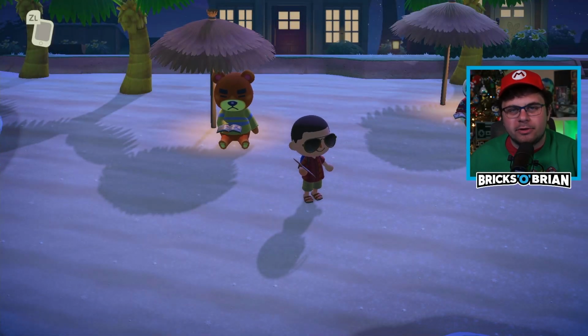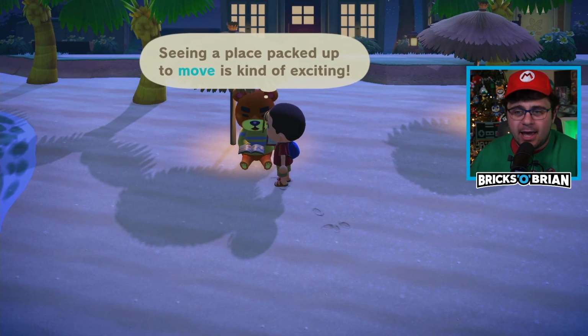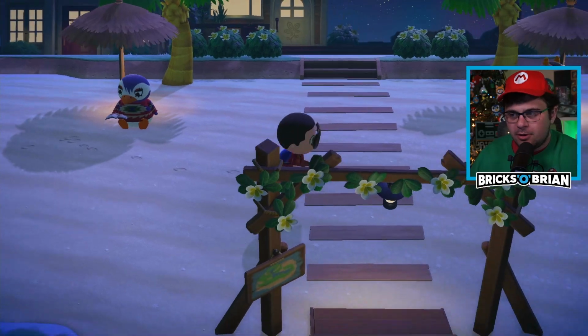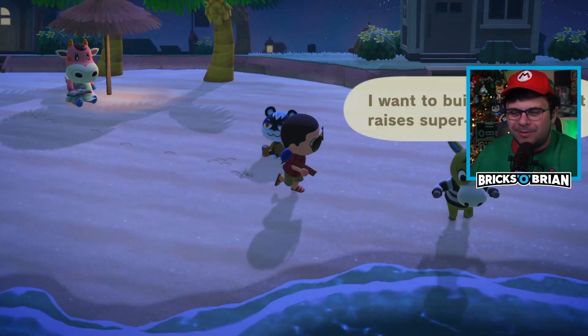Welcome back to Animal Crossing New Horizons variant. This time, I have a moving bear, a guitarist, a cow. I don't like the plants. I'm not a plants guy.